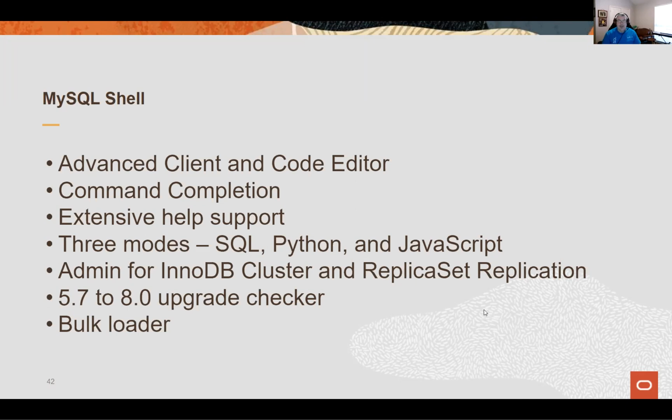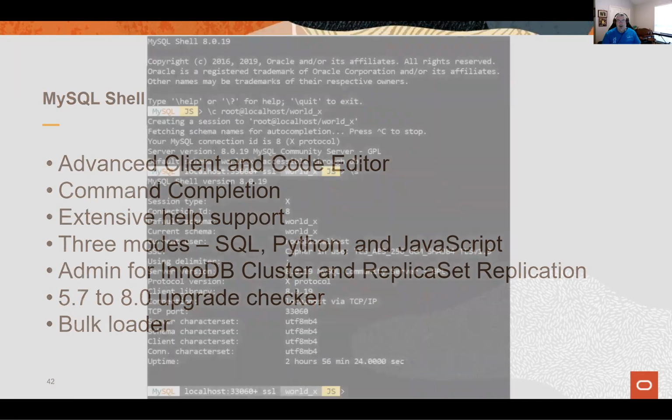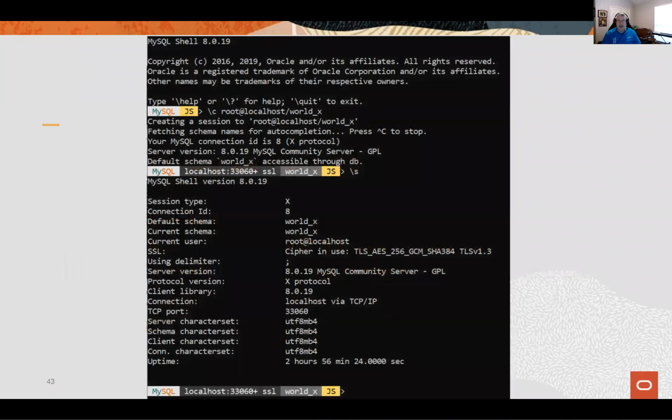Also, it has a bulk loader. Oh, by the way, let me take a look at the new shell. As you notice, it's no longer monochromatic. We actually have information out there. The yellow here means we're talking JavaScript. I connect in to the server, and you see I'm logged in as root on localhost. It gives me the information that I'm on localhost, what port I'm using, and that secure sockets is in there.